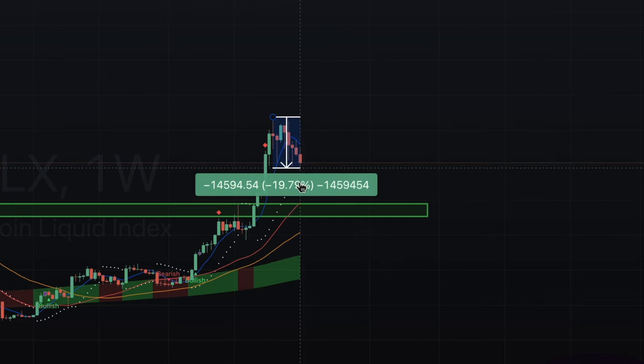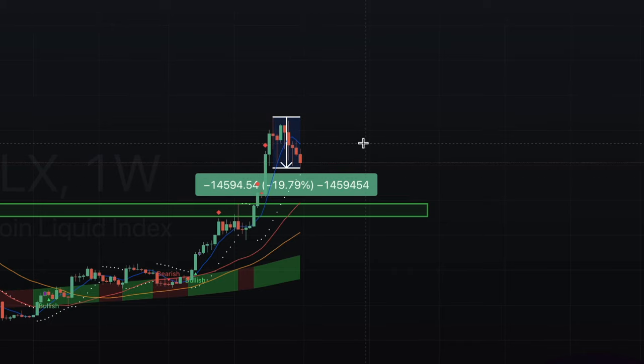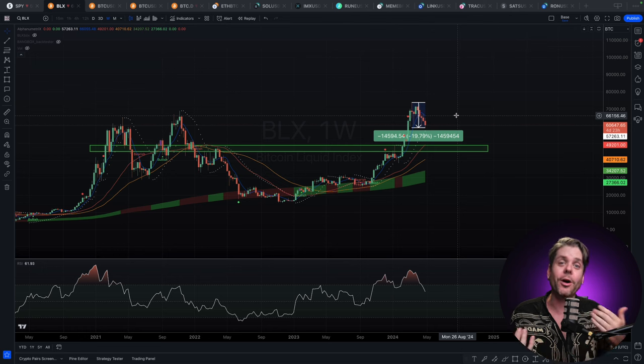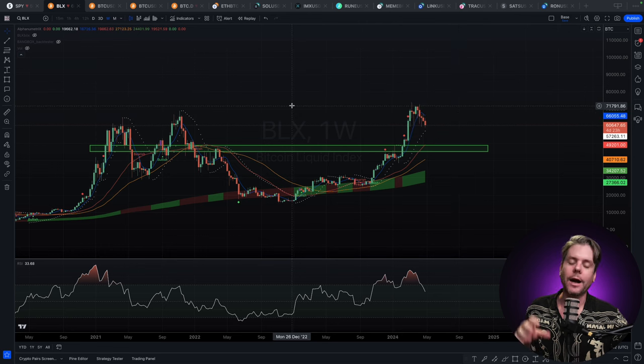In fact, from top to bottom of this local move, it's only at 19%. It's only a 19% correction. Bitcoin does this all the time. So if you're new here, welcome to crypto. Everybody comes in for the volatility, but volatility is not a synonym for number go up. Volatility is a two-directional word. All right, so now I've got you all depressed that we're going to head down to lower levels.